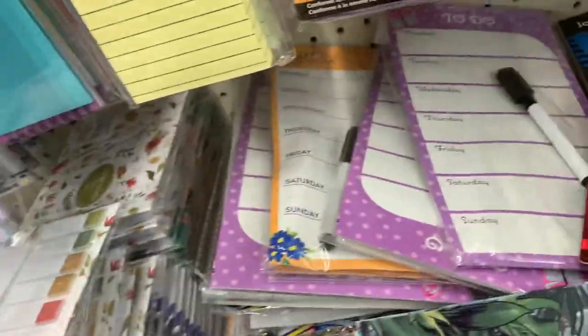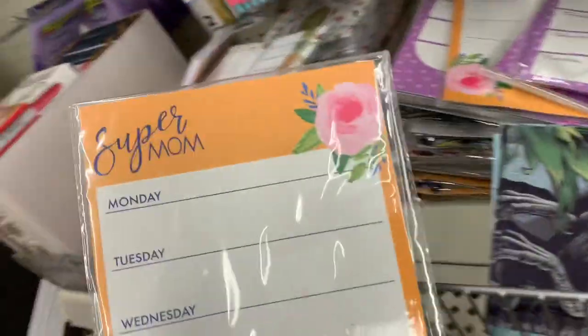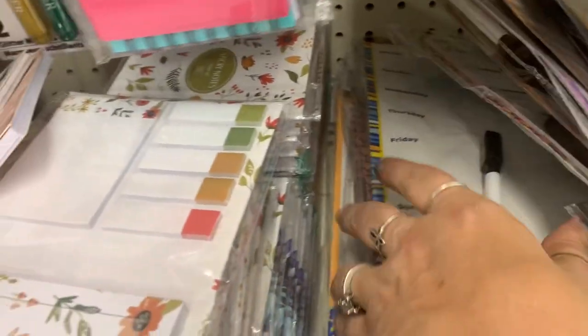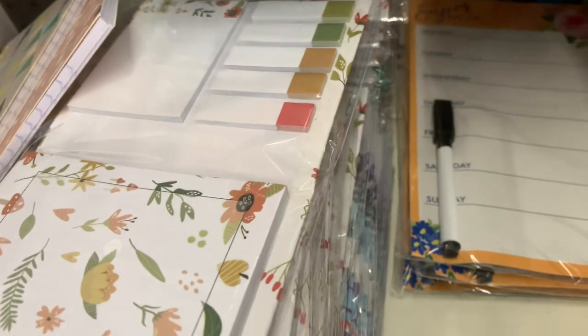And then they've got these. They are magnetic. That's got butterflies on it. That's got roses on it. There's all kinds of stuff in here. That one's stripes. That one's hearts. Oh, that one's the same as that one.